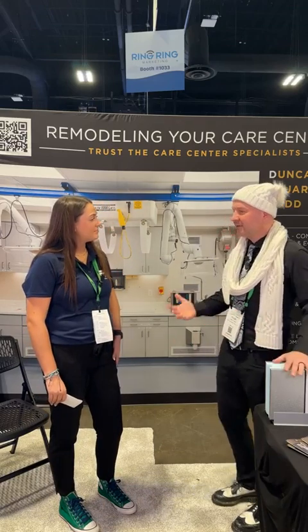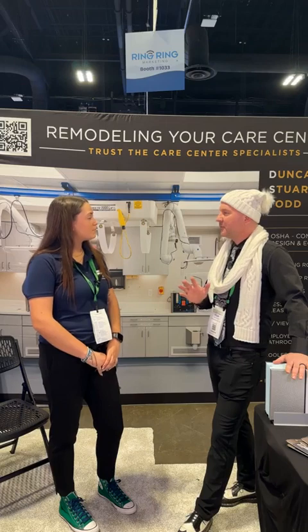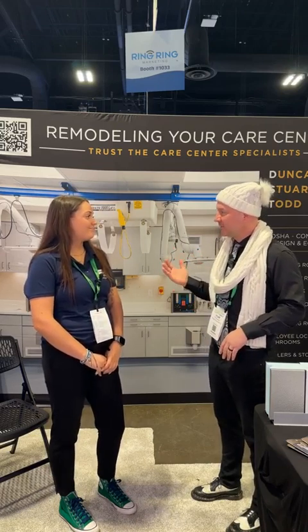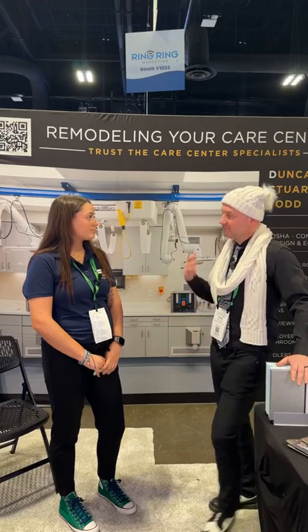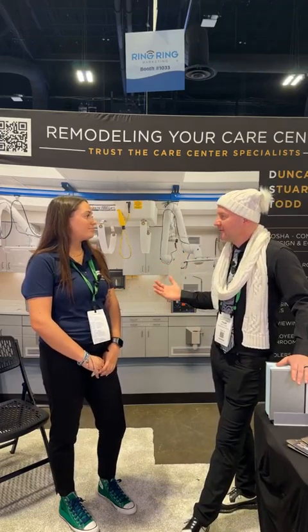The first is safety and ventilation. Our top priority is making sure that the OSHA compliance is there, taking care of all the toxic fumes and chemicals that employees are usually exposed to during the embalming process. This would be our prep air ventilation system, as well as all the safety equipment.